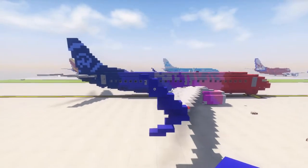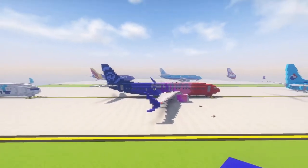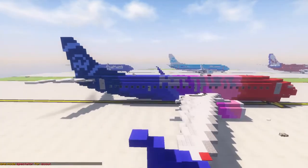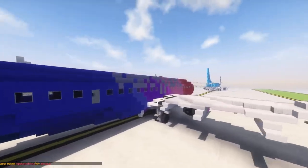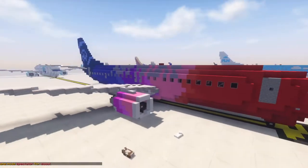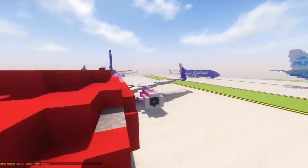And I agree with him, that looks a lot better in my opinion. So yeah, that's there now. So thanks, Taxi. Now, back to the actual aircraft. Very nice. I tried my best with the fades of the different colors. I don't know how it went. It looks alright. It was, yeah, meh.